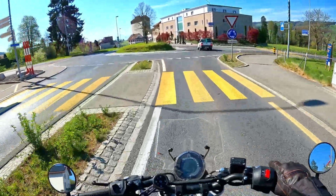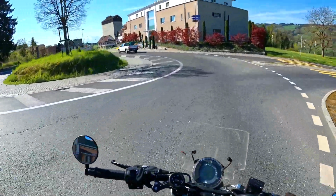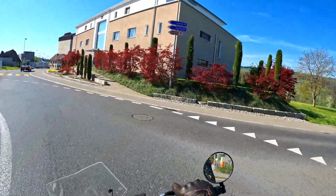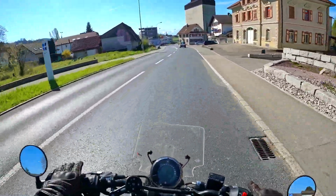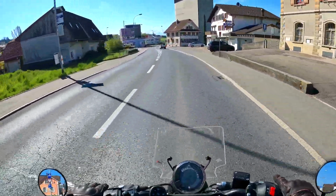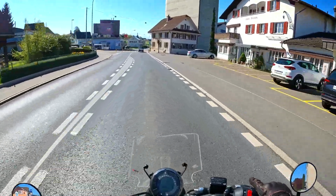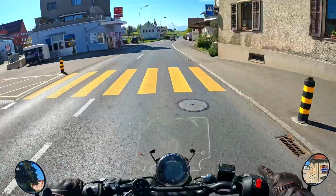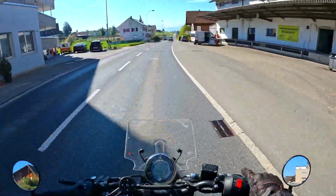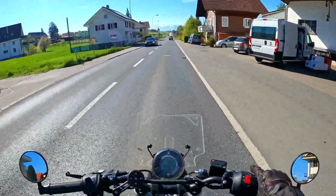As you might have noticed, I'm not using any kind of navigation. That's because over there you see the sign of the Grand Tour of Switzerland, which covers the whole route. So if you decide to spontaneously drive the Grand Tour of Switzerland by car or by motorcycle or on your bike, just follow those signs.